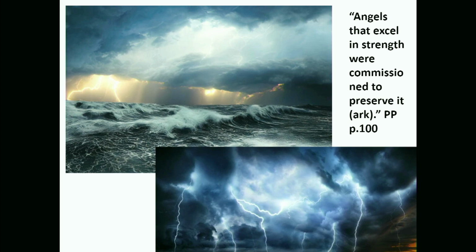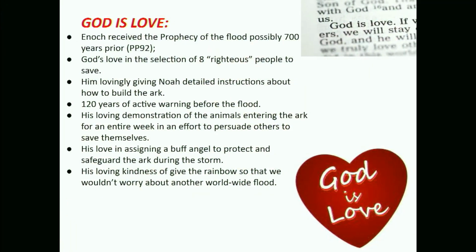Now, something that I found interesting when reading, Ellen White was talking about the flood and everything. She mentioned that angels that excel in strength were commissioned to preserve the ark, in Patriarchs and Prophets, page 100. What is an angel that excels in strength? I mean, aren't they all amazing and powerful? And how do you have the strong ones? Is that the ones that bench press worlds? I can't even wrap my head around what one that excels in strength would be. She also mentions that Satan himself, who was compelled to remain in the midst of the warring elements, feared for his own existence. That kind of brings up a not so happy pleasure to know that.